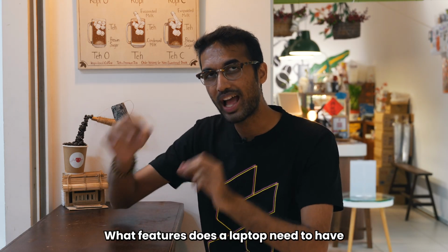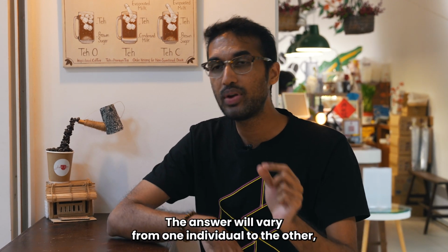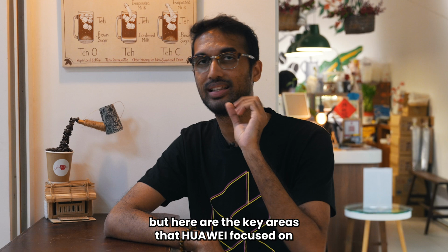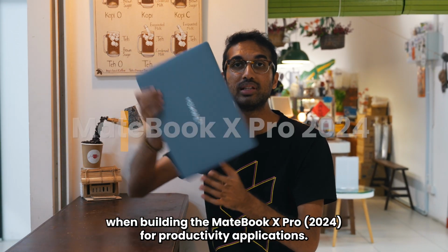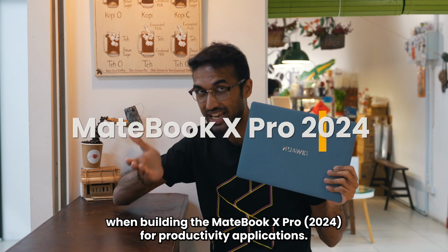Here's a question. What features does a laptop need to have before it can become a productivity slayer? The answer will vary from one individual to the other, but here are the key areas that Huawei focused on when building the MateBook X Pro 2024 for productivity applications.